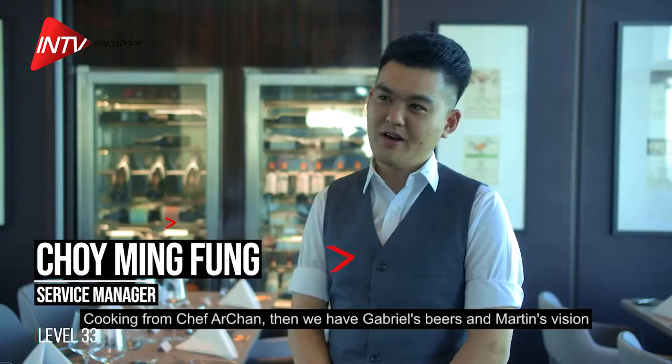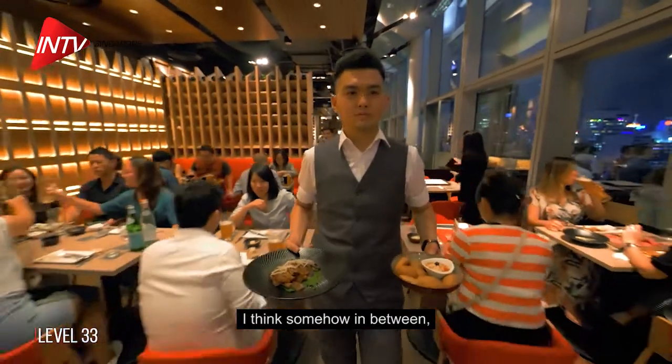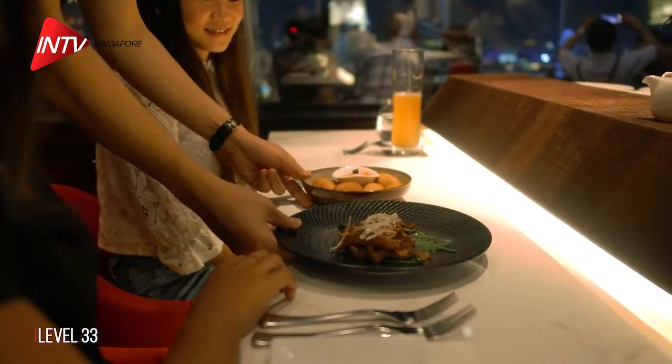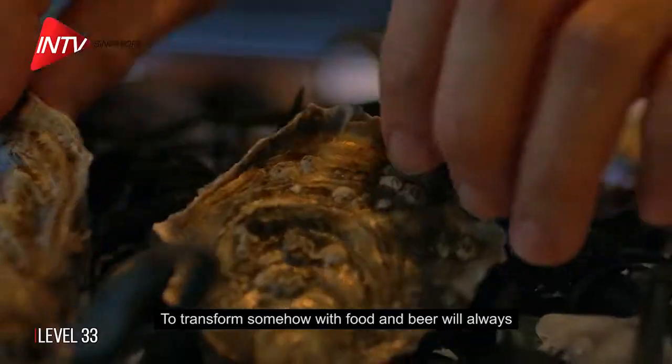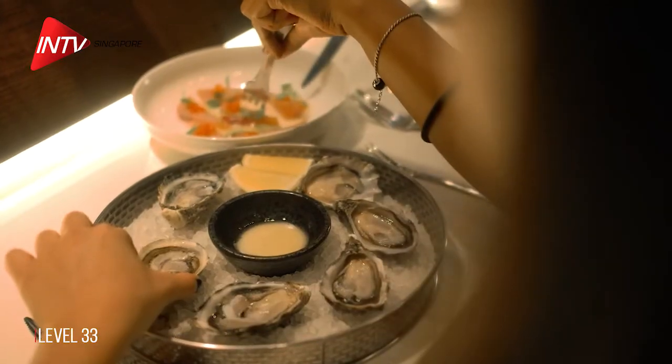Cooking from Chef Archan, then we have Gabriel's beer and Martin's vision. I think somehow we are the bridge connecting all these elements towards the guest, especially with the new contemporary cuisine that we have, to transform somehow with food and beer. We always try to blend it together and showcase this to the guests.